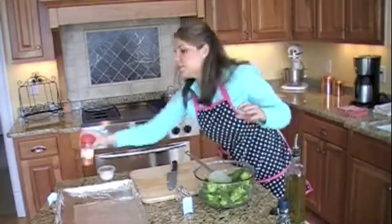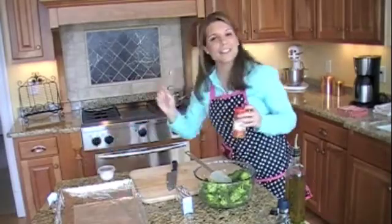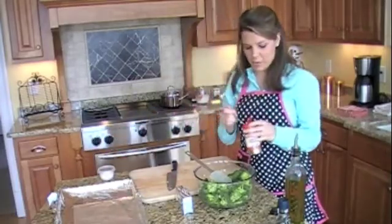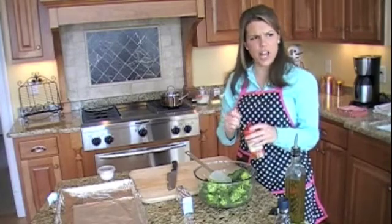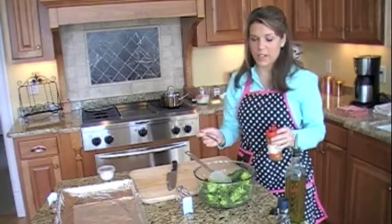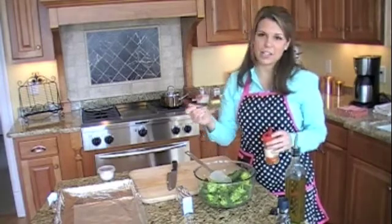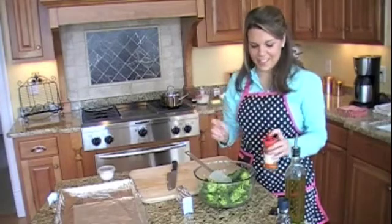Next thing I'm going to do, I actually learned this. I said I learned everything from Food Network. I learned this from the Neelys. They do a roasted broccoli. I think theirs has shallots and maybe something else, but they put some red pepper flakes in it. So that's what I'm doing with this one, and it's really good. It gives it that little kick. About a half teaspoon. Said I don't measure, but half teaspoon of red pepper flakes.